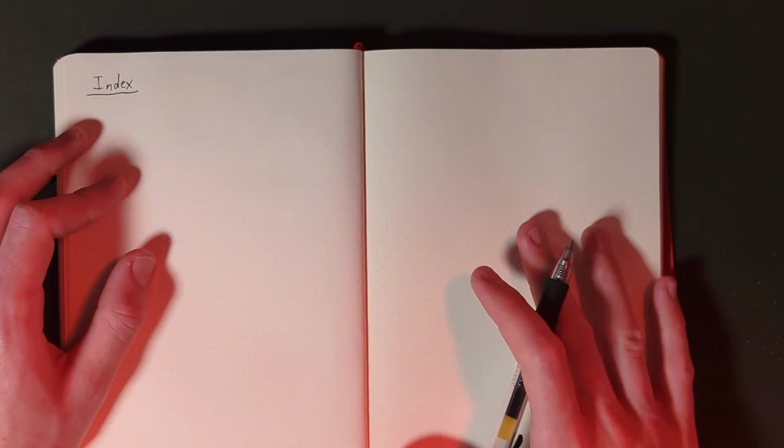Before I did bullet journaling, when I tried to keep up with journals or notebooks, I would fall away from them. Months would go by, years would go by, and I'd come back to it and I would have no idea what's in this notebook. There's just scribblings of a madman in there. The index helps eliminate that.